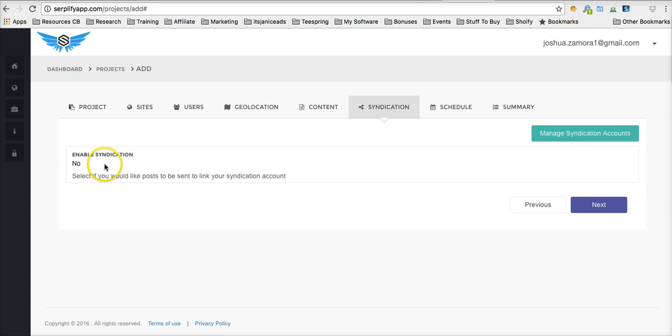And here I'll be able to enable syndication as well. So this is going to syndicate the content to my different social networks by using different powerful integrations that we have. So we're going to be integrated with a lot of the top syndication networks out there, SendWire, Social Adder, and a few other syndication networks out there to be able to syndicate that content automatically as well. Okay, now I'm just going to leave that as no.